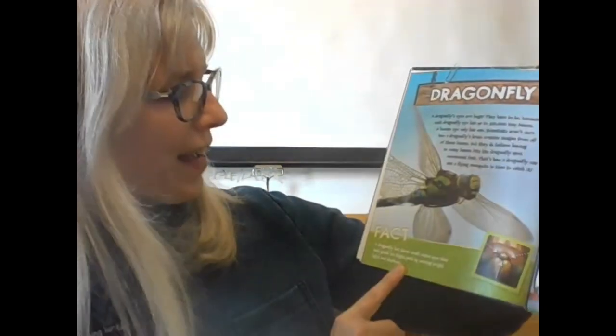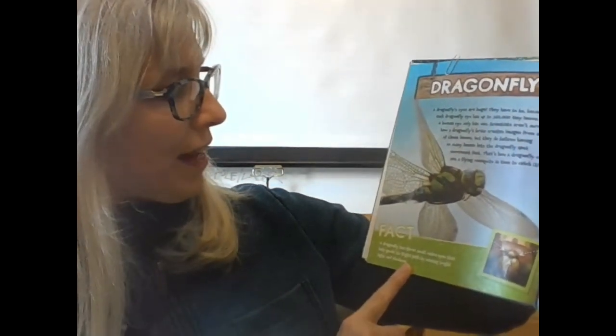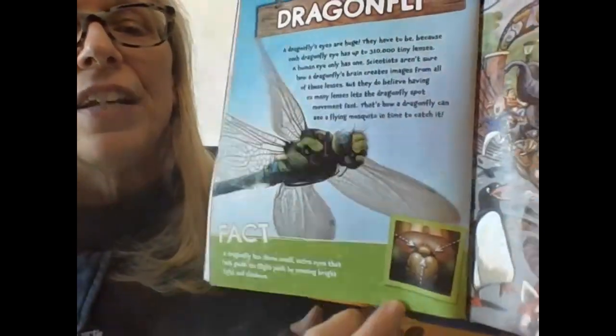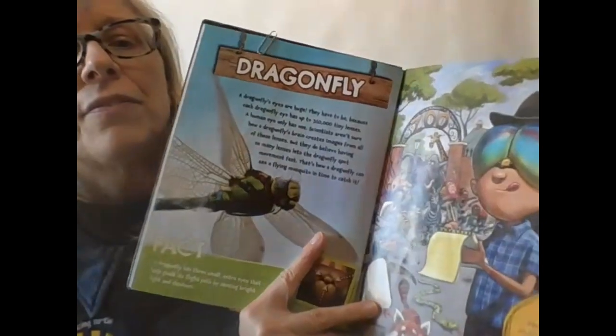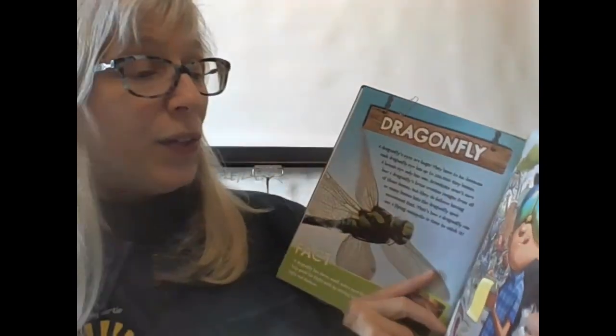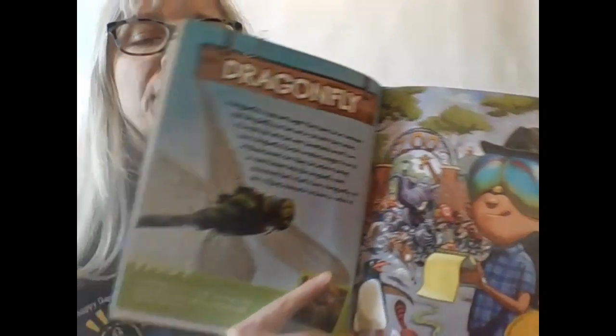And here's the fact. A dragonfly has three small extra eyes that help guide its flight path by sensing bright light and shadows. Here's the dragonfly's extra eyes. If you had dragonfly eyes, you would be a star reporter because you'd never miss any of the action.